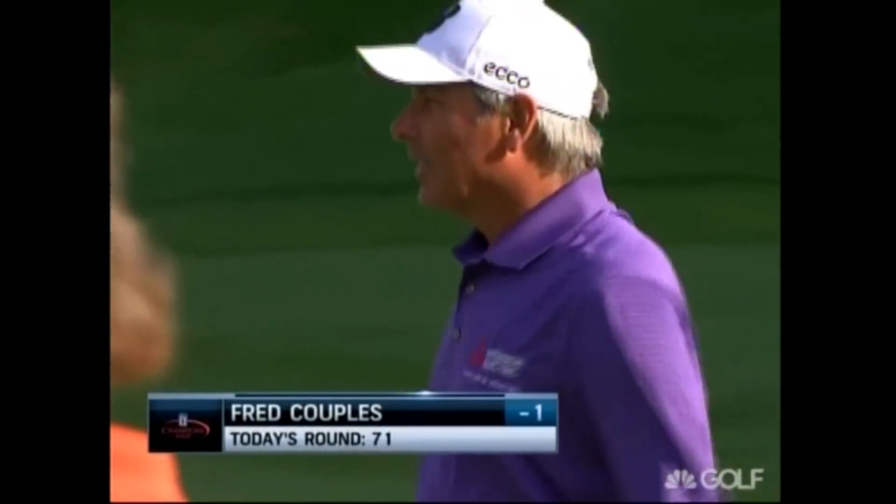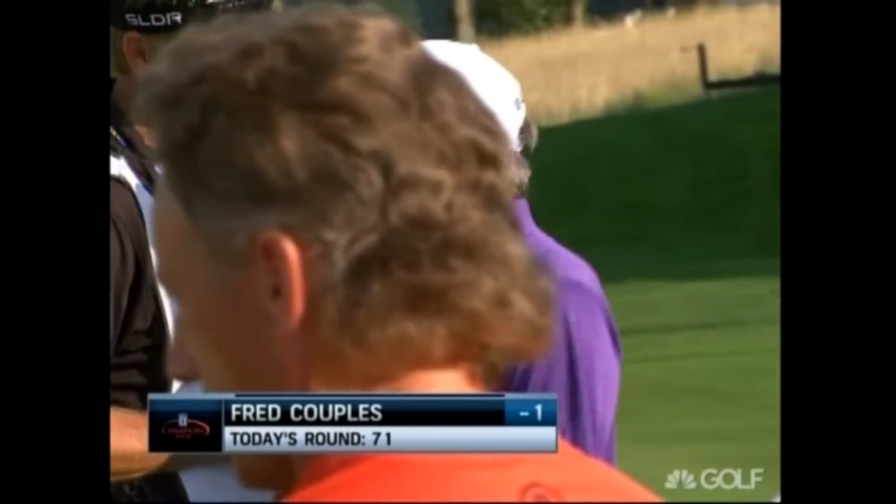Round of 1 under for Fred Couples. Played the par 5s in just 1 under, which is a little surprising.